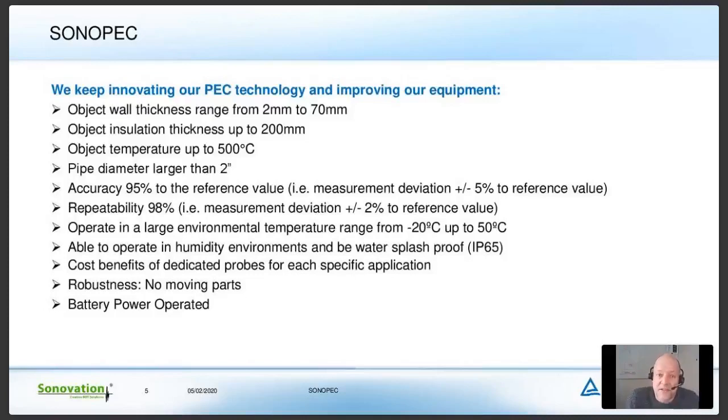Accuracy 95%. This means that if I take a reference point, so a location where I perform a measurement, and then compare with all other locations where we take the measurements, the deviation will be within 5%. Repeatability 98%. It means that if I perform a measurement today and another colleague reperforms the same later, the deviation will be plus or minus 2%.